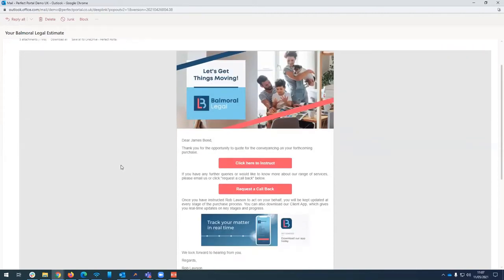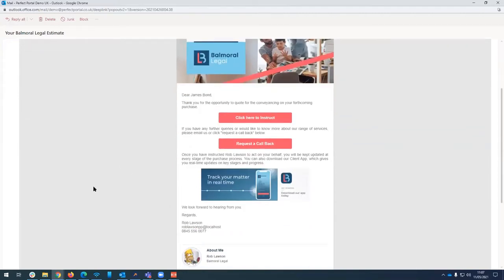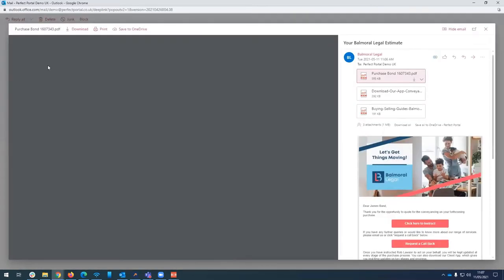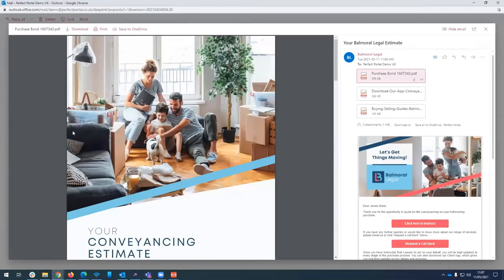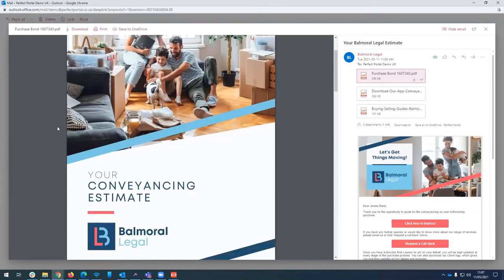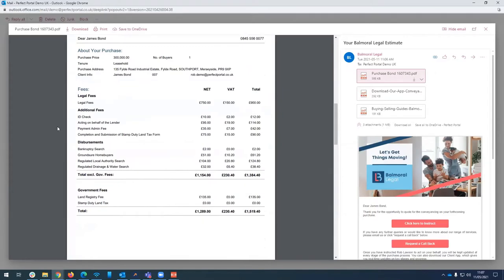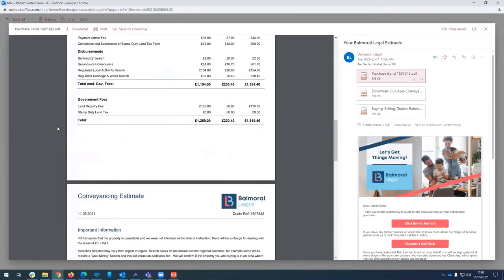We can instruct here, we can request a callback, and this is where we'll advertise your branded app that will be the driver for all the integration with InfoTrack and the onboarding. We could have a solicitor bio down here if we wanted. Attached to this will be the outgoing estimates. There'll be a front sheet designed by our graphics design team in-house for you there. Then the estimate would follow, looks professional, precise, designed to look good on mobile devices.